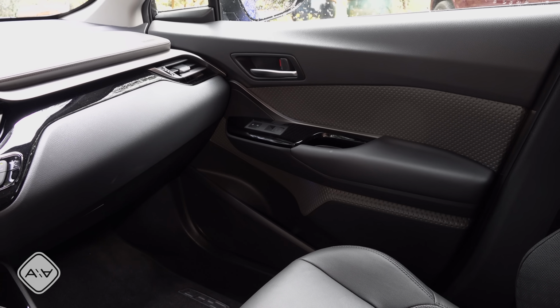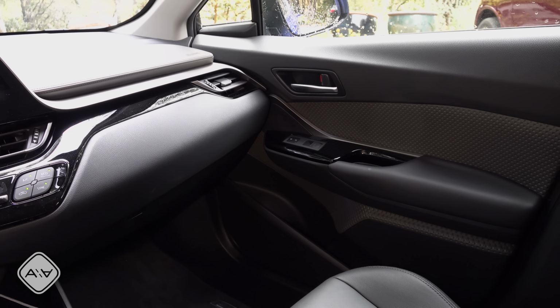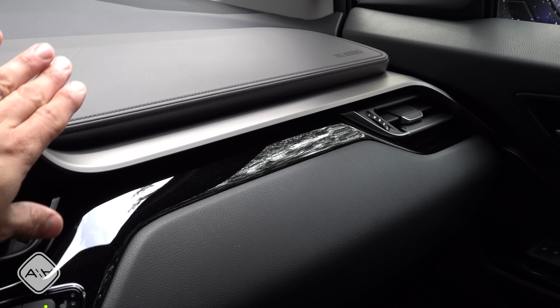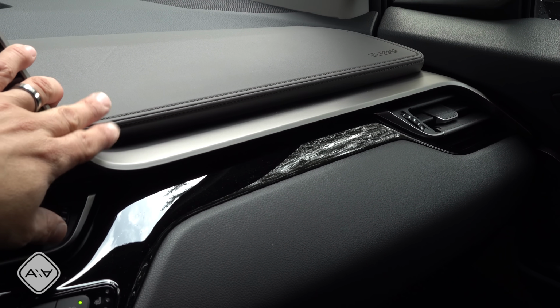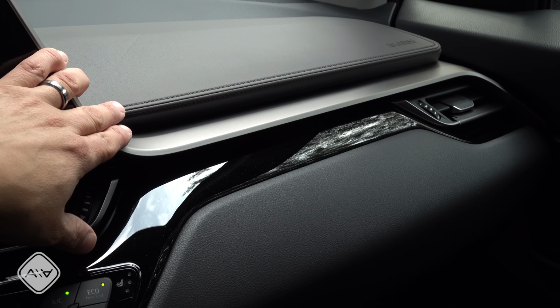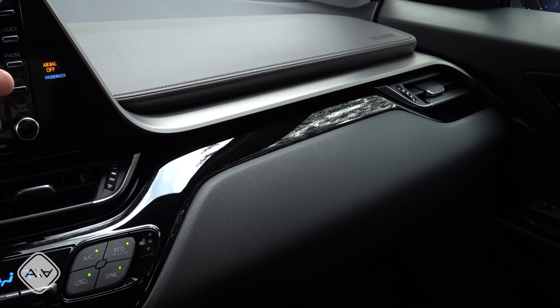I really like the fabric inserts that Honda has chosen to do with that particular interior design. Over to the dashboard, we have a soft touch injection molded upper section right here. This has the appearance of stitching, but it has just been injection molded into the plastic, but the overall design definitely makes this interior look a little bit more premium.